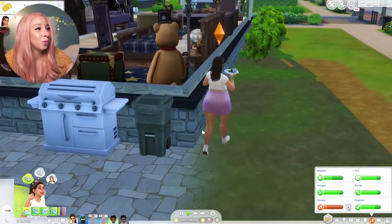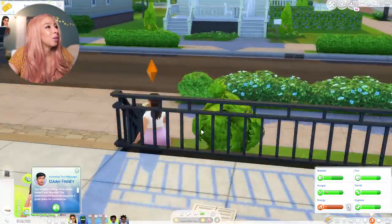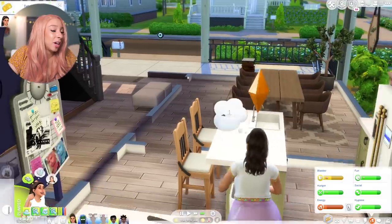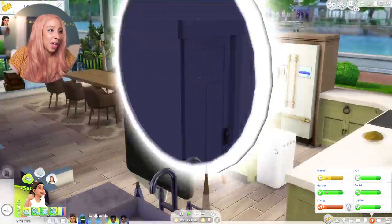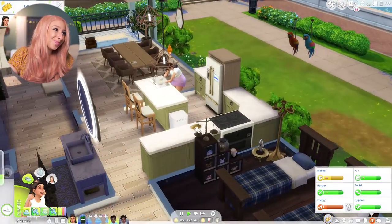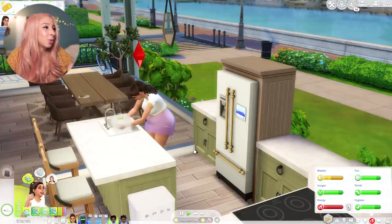Oh, fruits. She is so freaking pregnant, y'all. I guess that's something that we could do. She can have the kids. But I'm telling you guys right now, I don't have any robot CC for toddlers. So they're not gonna be very exciting. They're not gonna be exciting until they're grown up.